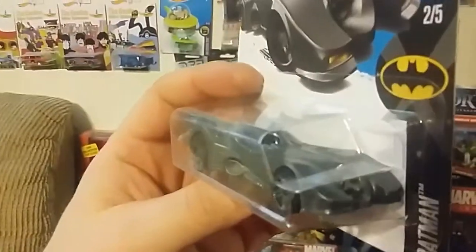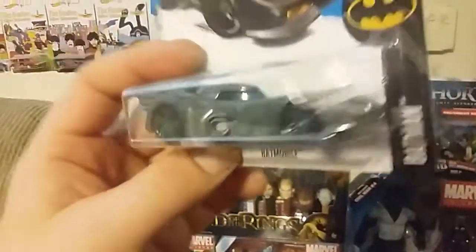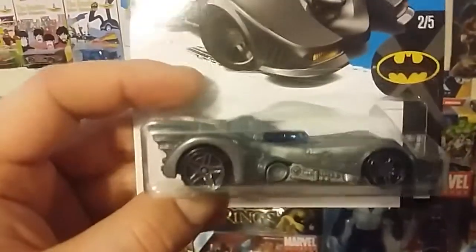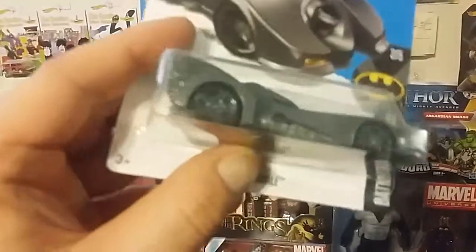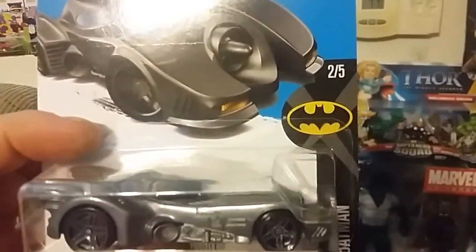Now, I don't know if they make a more black version like there in the picture. It's more black there and it's gray here. I think for the release here in 2017, it is the gray car as far as I have seen, but I may be wrong. If I am wrong, definitely hit me up in the comments below and let me know. But there is the 1989 Batman logo up to the right.